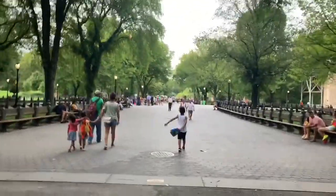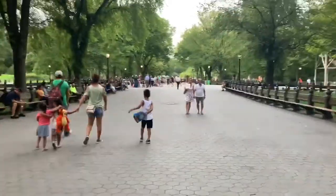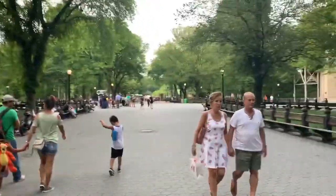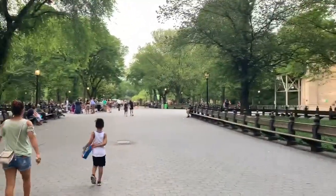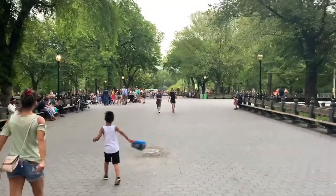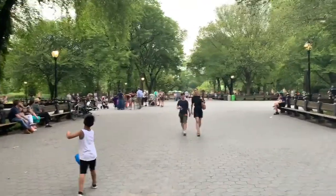This mall in Central Park is a long walkway, but really pretty. Lots of trees, lots to look at. Definitely walk down the mall if you ever come to Central Park.